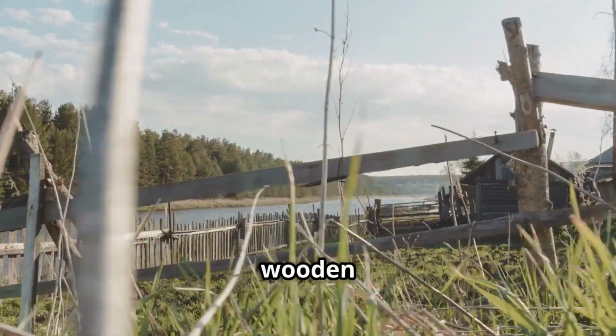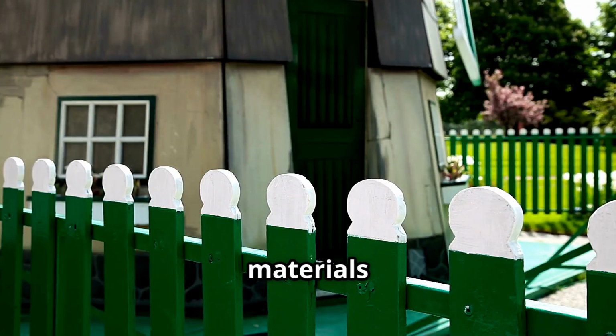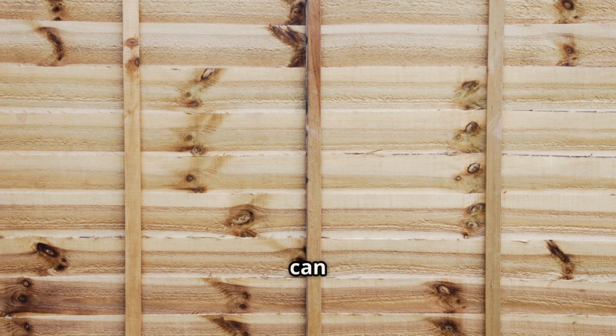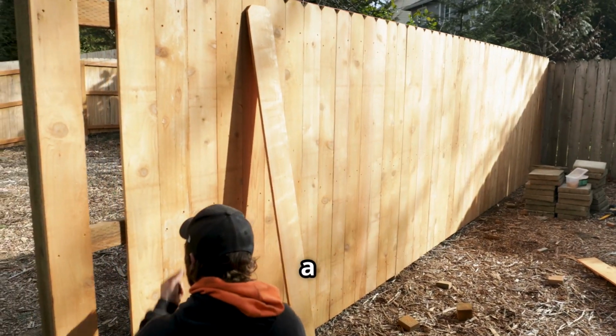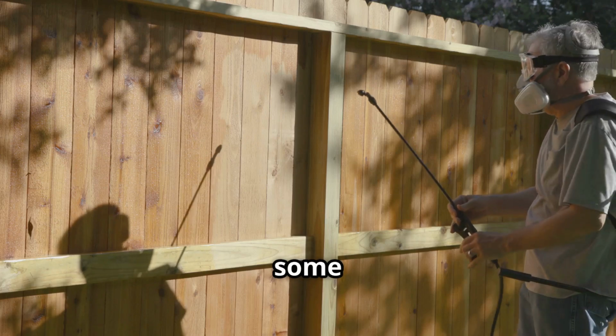A well-built wooden fence can last for many years. When constructed with quality materials and proper techniques, a wooden fence can withstand the test of time. Regular maintenance, such as sealing, painting, or staining, can help protect the wood from weather damage and pests. By taking good care of your fence, you can ensure that it remains a sturdy and attractive addition to your property for decades.